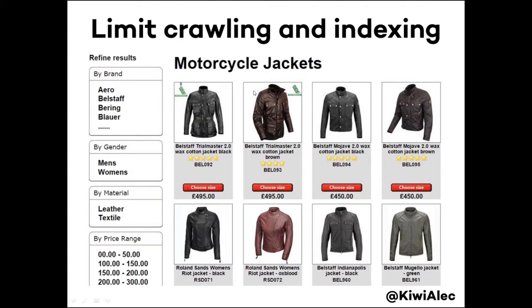So how do we do this? Well, back to the page we were on before. The user comes to the motorcycle jackets page, they select Belstaff, we change the content as I showed you before, and then we put a nofollow tag on all the other brands from a page where a brand is already selected. So a search engine won't be able to click the link to get to the Belstaff and Aero jackets page because that's nofollowed.